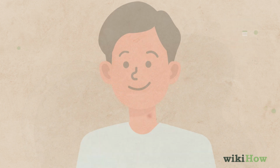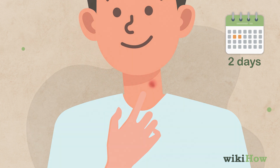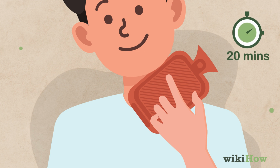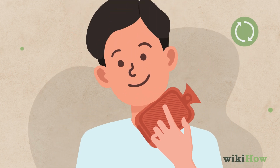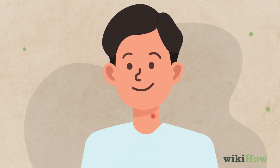If you've had the hickey for at least 2 days and it's still really swollen, try applying a warm compress to increase blood flow and promote healing. Place a heating pad or cloth soaked in warm water over the affected area for 20 minutes. You can repeat this several times a day, as long as you give your skin a chance to return to the normal temperature after each application.